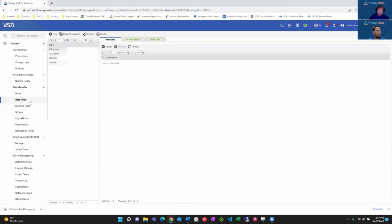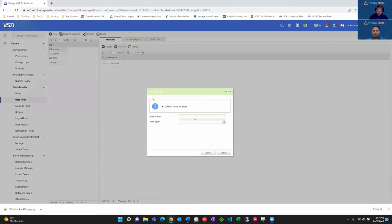We're gonna first create a user role. So to do that, we'll select user roles. We'll select new. Let's make a role for a technician. So we're gonna call it VSA Tech. For role type, we're gonna select Kaseya Advanced, which is going to give us actual Kaseya permissions. Let's select save.